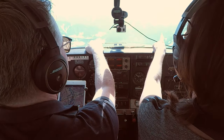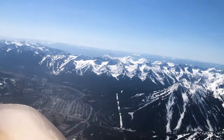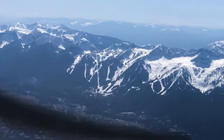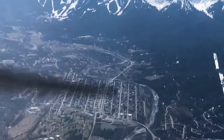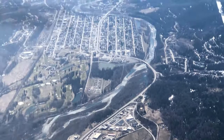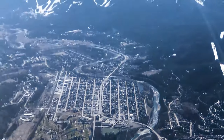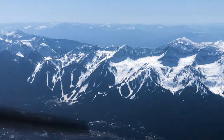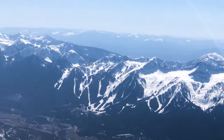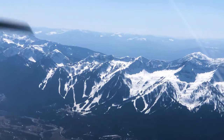Yeah. So is that the ski hill? Or is it on this side? I don't know. We'll keep an eye out. I don't know where it is from Fernie. It does look a bit like a ski hill, though. Straight ahead. Doesn't look like that many runs. Yeah, it's not that big of a place. No. But keep your eye out.